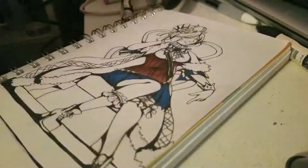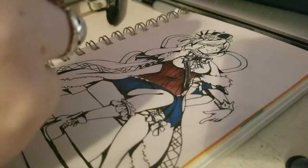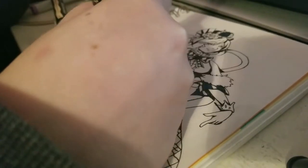I want to talk about reference today and how to find good reference. So often, the best reference that you can find is going to be your original work.